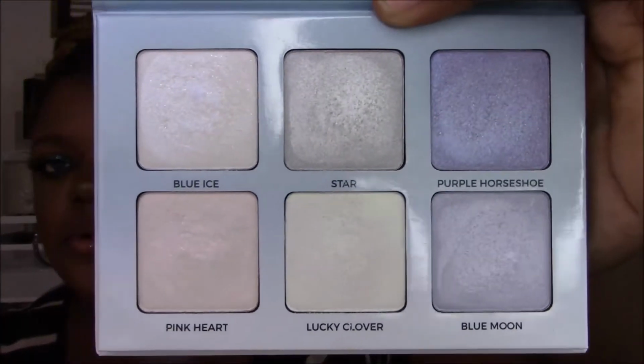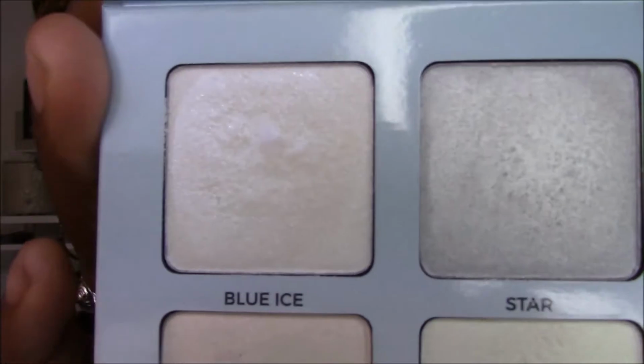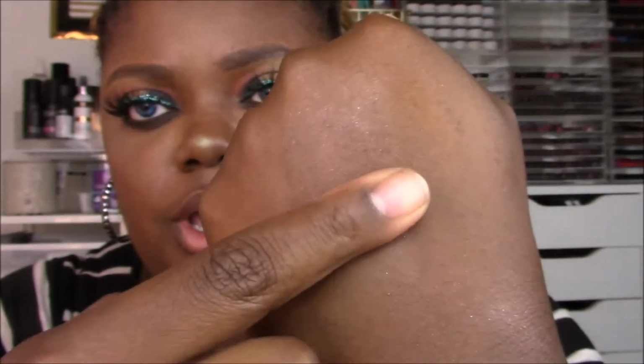And if you're a lighter skin tone, of course, Moonchild. If you look at Moonchild, even in my camera, you're like, these 4 light shades. But for an example, like Blue Ice, this is Blue Ice. Nothing blue or icy about that shade. However, Blue Ice swatched somewhere is going to give you, oh, how pretty. It's going to give you life.